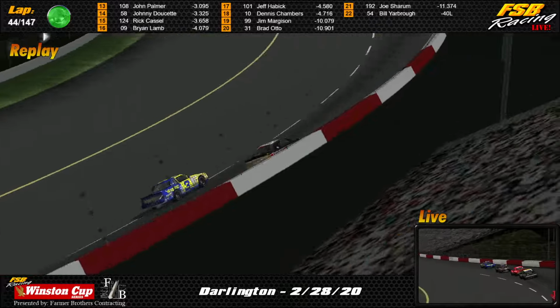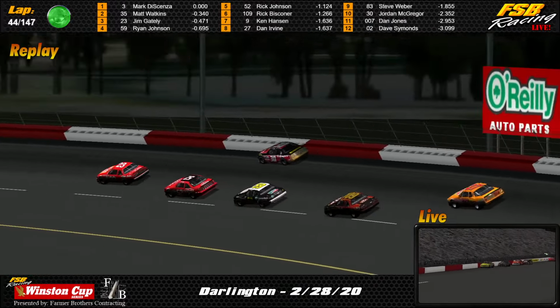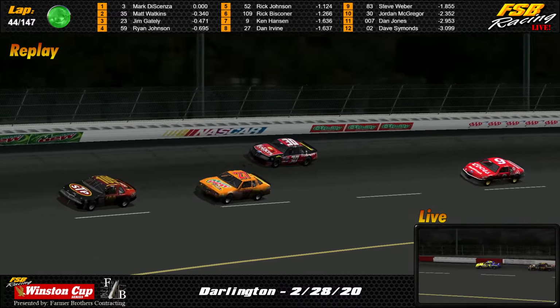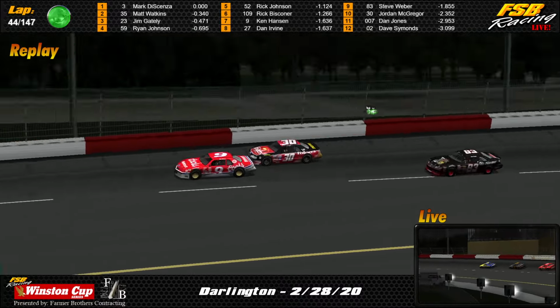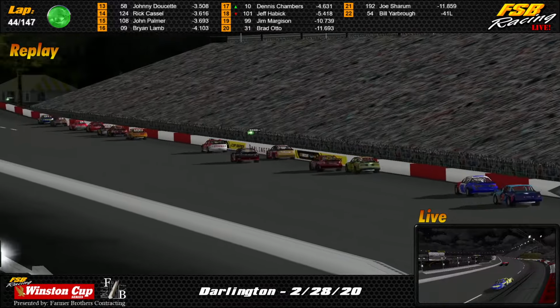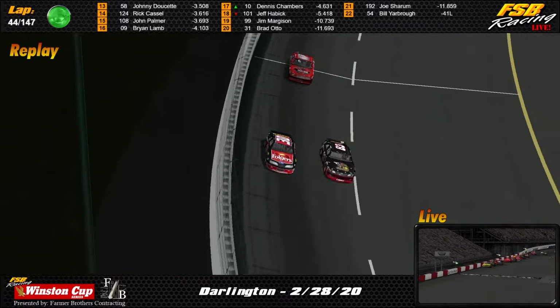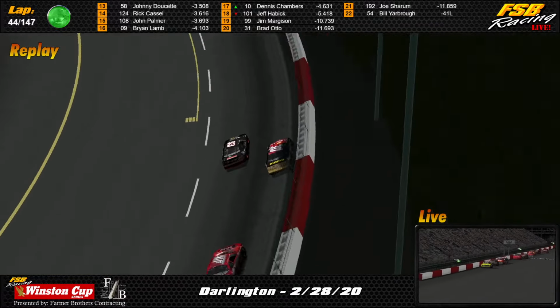It's like he knew he was going to get passed by Mark DeCinza and tried to get out of the way, and he got too out of the way. Yeah, he got that wall glue going on there. He was having some issue there, like internet or steering wheel or something. No, that's just the nature of the beast here at Darlington. I think he was just trying to let Mark go, and he got too high up there.